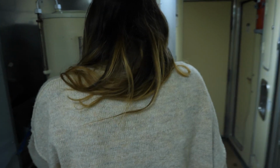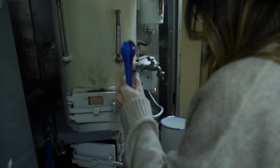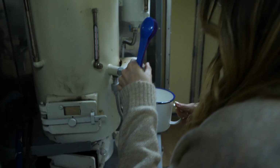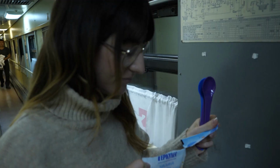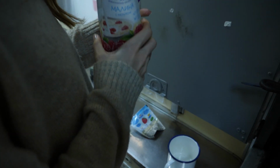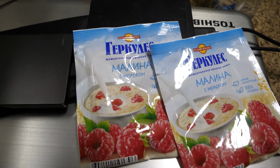Okay, so here are our facilities. We have a hot water cylinder. Charlotte is just rinsing our bowls out. And what have we got here? Last night we went to the shops and we got berry flavoured porridge.